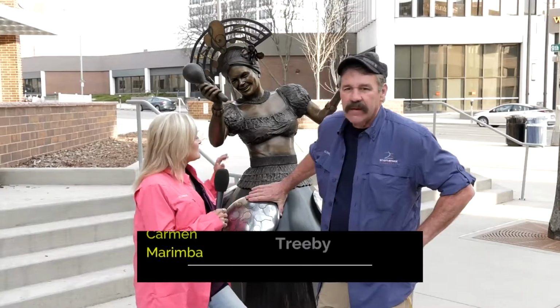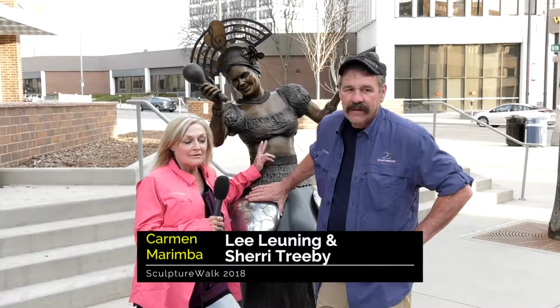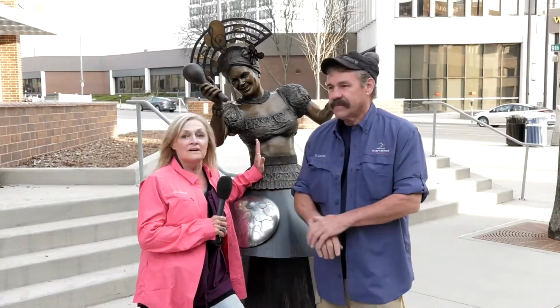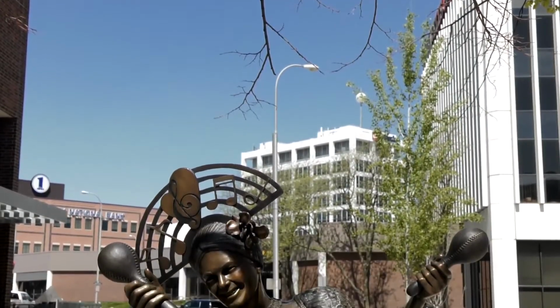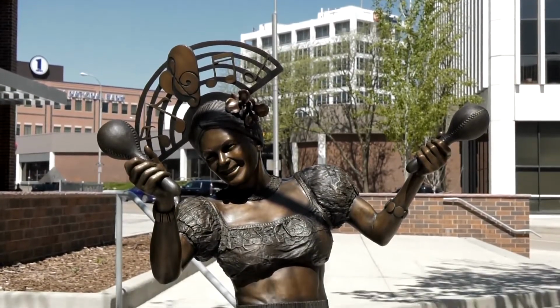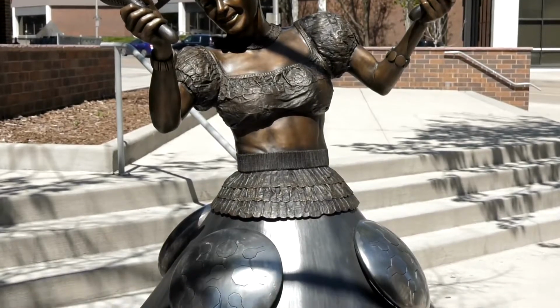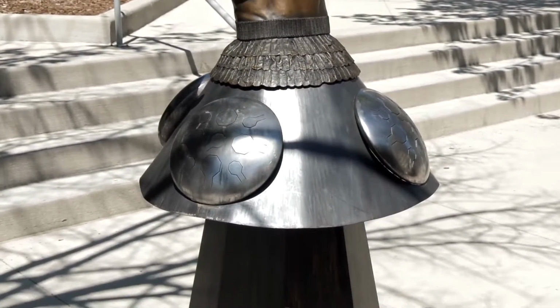This is Carmen Marimba, and it's a play off of Carmen Miranda. I remember when I was a kid, I used to just absolutely love old movies, and I'd stay up as late as they'd show them. And I remember seeing her dancing in those old 40s movies, and she kind of brought the Latin type of music to the United States. It became popular because of the movies.